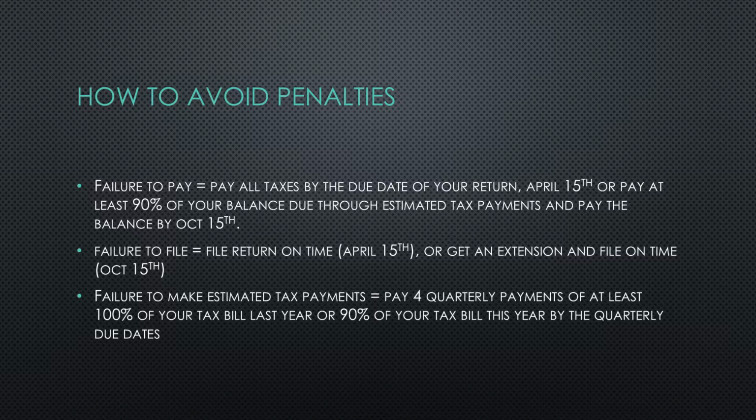To avoid the failure to file penalty, you need to file on time, either April 15th or October 15th if you get an extension. And to avoid the failure to make estimated tax payment penalty, you need to make 4 quarterly payments that total up to at least 100% of whatever your tax bill was last year, or 90% of whatever your current bill is, so that when you get to your tax return, you owe 10% or less of your bill.